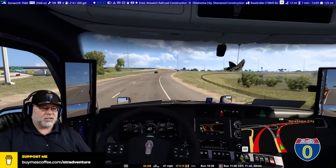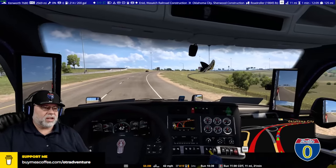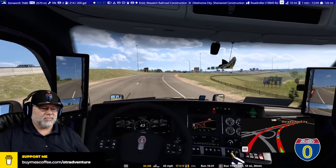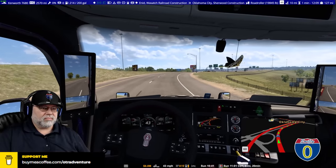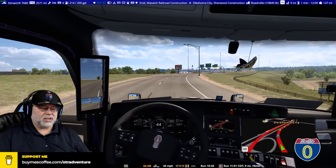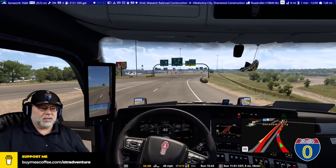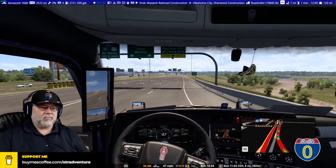You know, for some reason, this load feels heavier than it is. Truck feels a little sluggish. But I've got a powerful motor in here. I think it's like 570 horsepower. It was a 510, but I upgraded it.